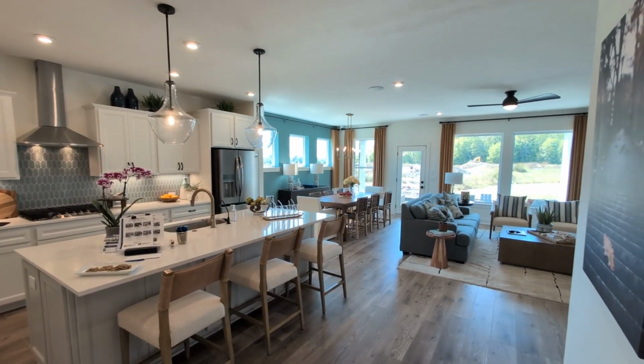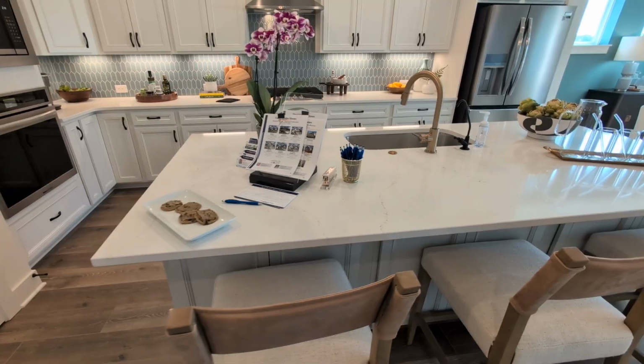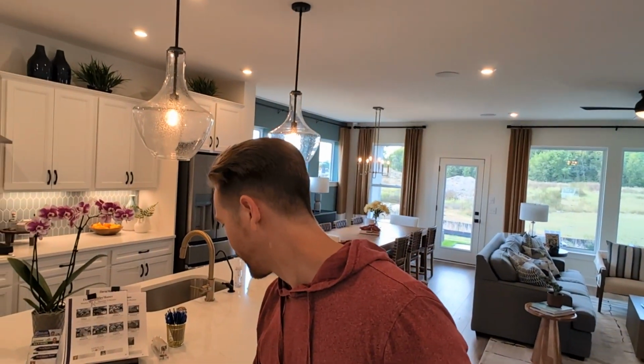Whoa, it's huge. Now this is a nice design. So right here, let's start in the kitchen, right? Kitchen, heart of the home. That's a massive, massive island. You know, if you watch this channel, I love massive islands. This one is bigger than your average, smarter than your average bear, and I don't know if those cookies are real, but they're making me hungry.